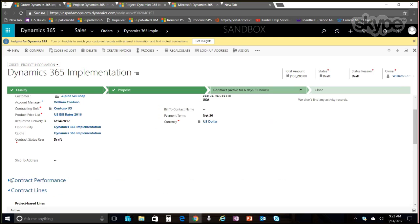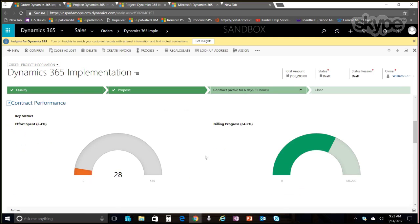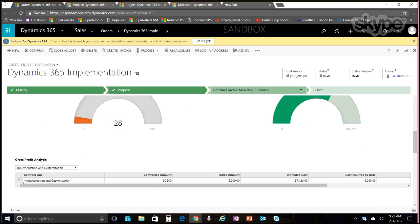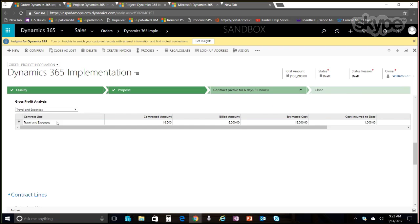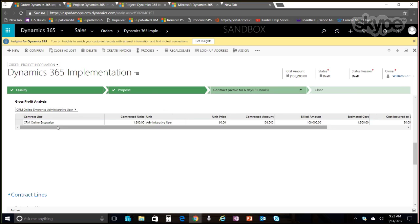And on the order, you see we show some interesting metrics on how the order is performing. This goes to prove some of the initial value propositions I was talking about, where we are an end-to-end solution. So this is the contract performance, which shows you the effort spent and billing progress. And we show you the gross profit analysis for each line or phase of your contract: what's the estimated quantity, what's the billed amount, and how much you have incurred to date as cost. On this particular contract, I have 2 components and 1 product-based line, which came from my catalog.